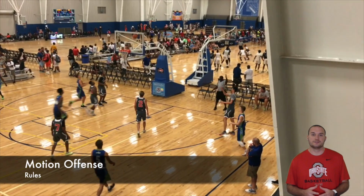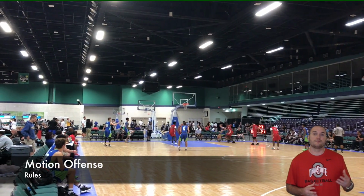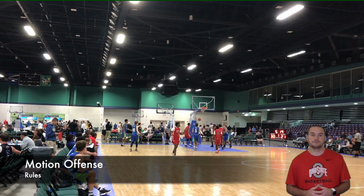And AAU defense in general was pretty lazy anyways, so it just gave us more opportunities to score off driving kick and open threes and create easier scoring chances.